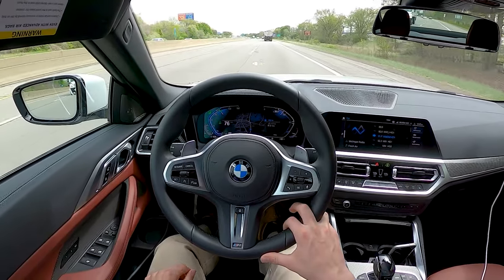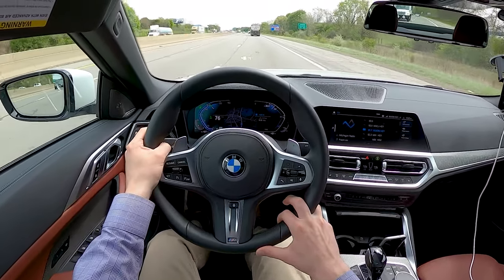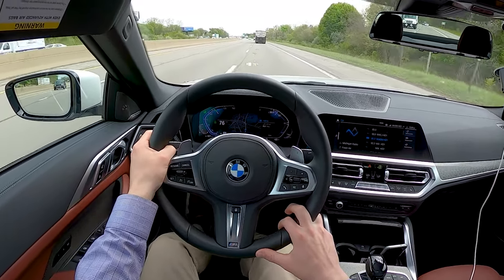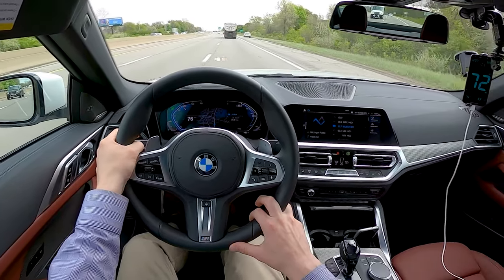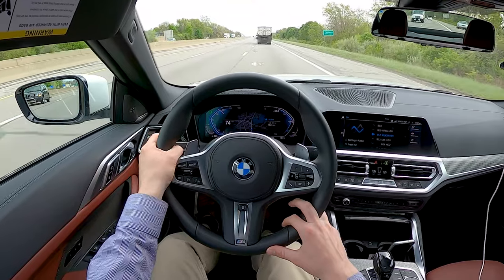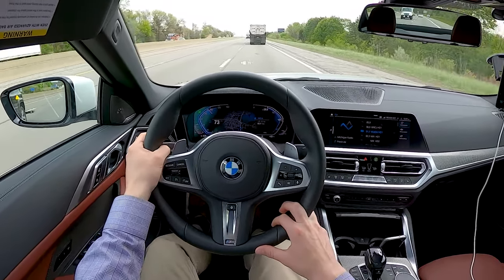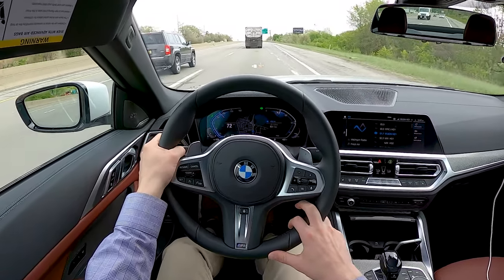Coming into the end of our first leg of the fuel economy test here in the 430i convertible, getting 36.6 miles per gallon on the dash. So 4 miles per gallon better than that EPA estimate. Like I said, BMWs do very well with fuel economy. I'm going to take it nice and easy back to the gas station, fill up, and then head back out, the convertible top down, and all the rest of the things the same.